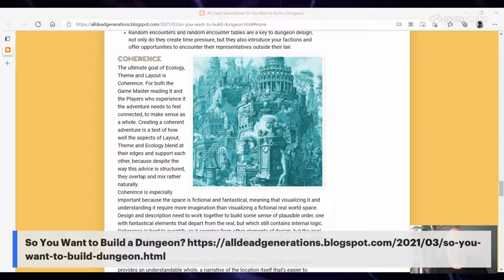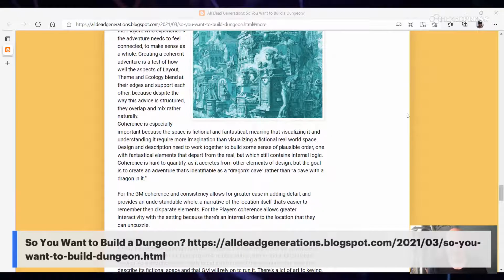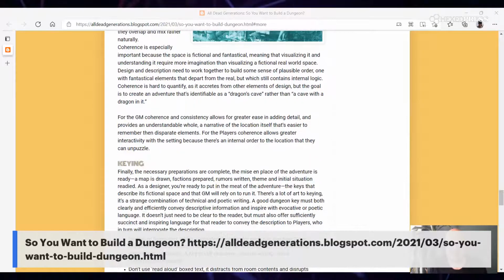Coherence is especially important because the space is fictional and fantastical, meaning that visualizing it and understanding it require more imagination than visualizing a fictional real-world space. Design and description need to work together to build some sense of plausible order, one with fantastical elements that depart from the real but which still contain internal logic. Coherence is hard to quantify as it accretes from other elements of design, but the goal is to create an adventure that's identifiable as a dragon cave rather than a cave with a dragon in it.